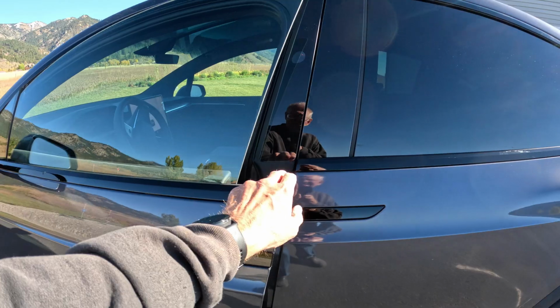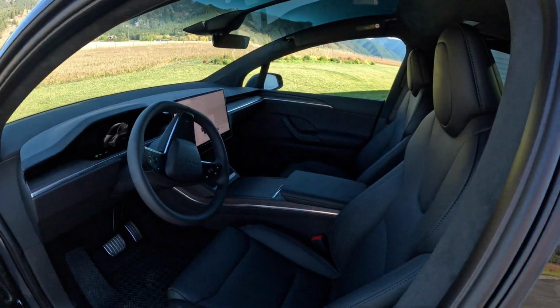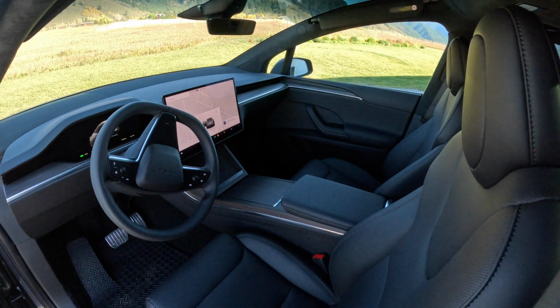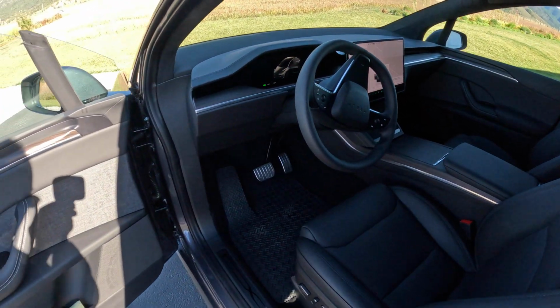Now, let's talk about my likes. And believe me, my list of likes is a lot higher than my list of dislikes. I really do like the new interior styling. It seems a lot more modern. It just seems more sophisticated. It seems more appropriate for the price of this car than what we had in our previous versions.